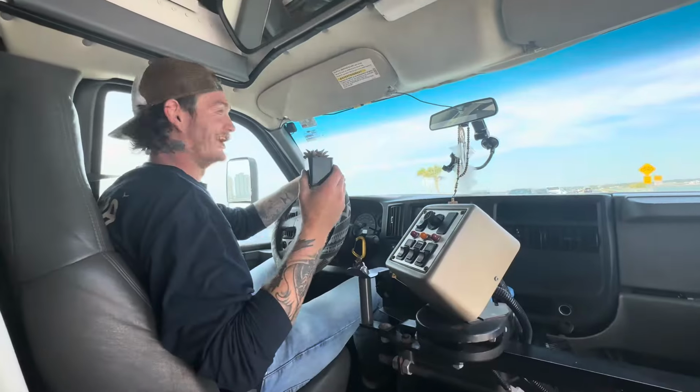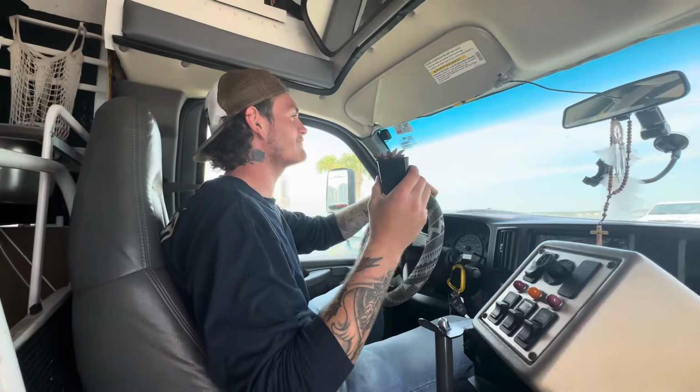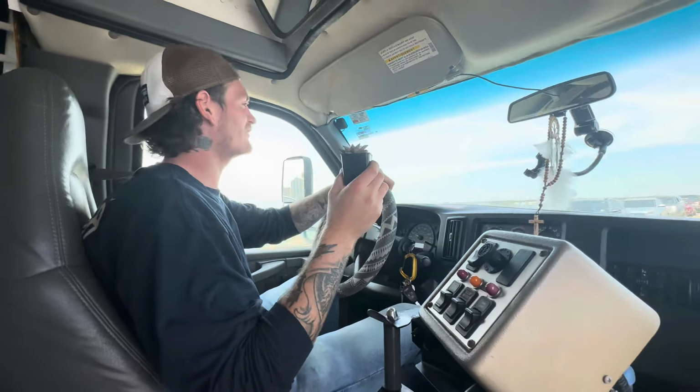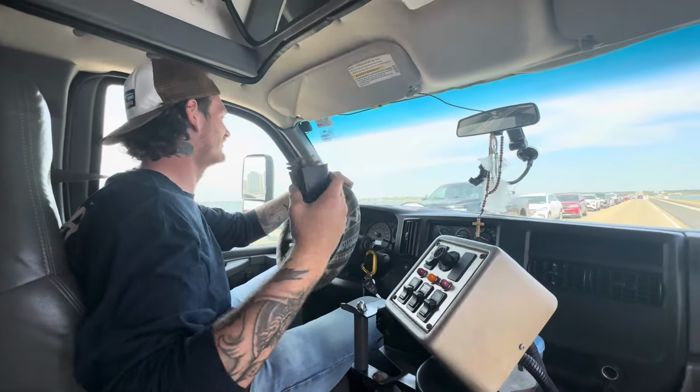This is Sid. He's a succulent. He came from my last van, and he's following me into this van life or bus life endeavor. Say hi, Sid. Hello.